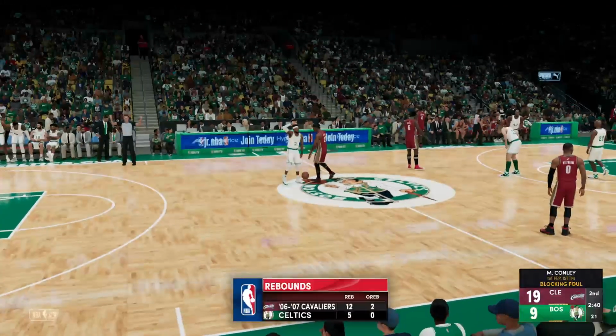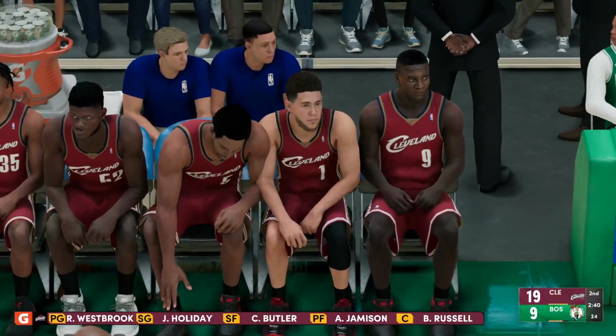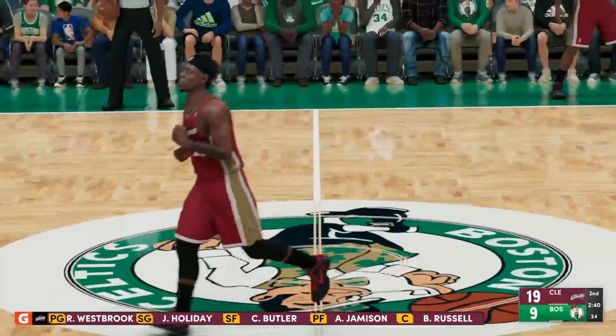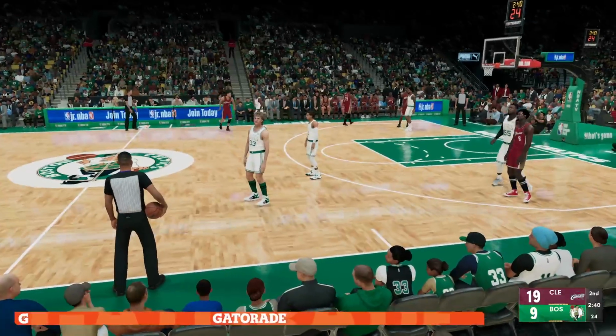Excellent D there from Westbrook. You have to credit their effort. I mean, they've done an amazing job on the glass. And yeah, he still was moving at the point of contact. So both teams changing it up here.